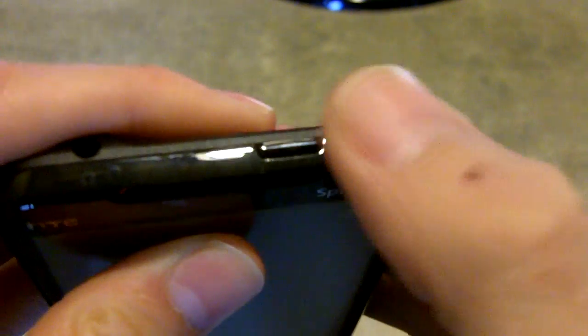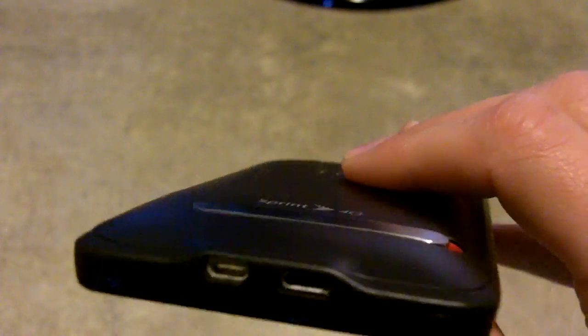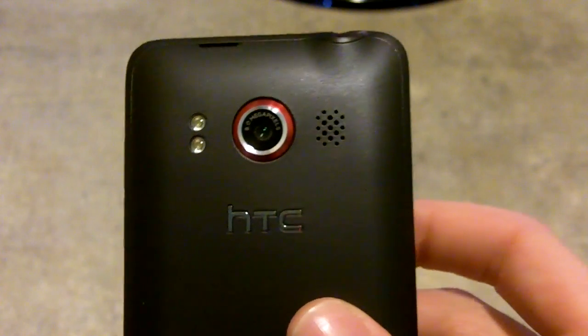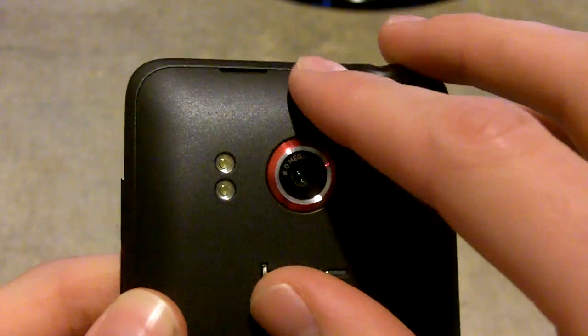Up top here we have the power button or sleep/wake, and the headphone jack. On the bottom we have a mini HDMI out to support the 8 megapixel rear-facing camera with 2 LED flash. The pictures are very nice. I took a picture in a pitch black room and you could see everything, bright as day, and the quality of the camera is very nice.